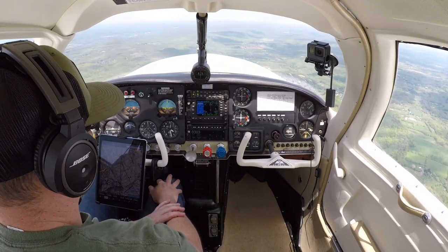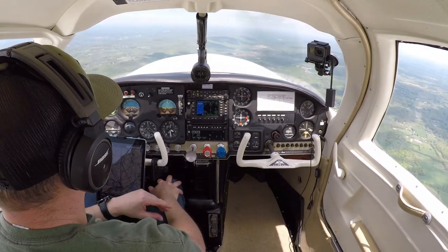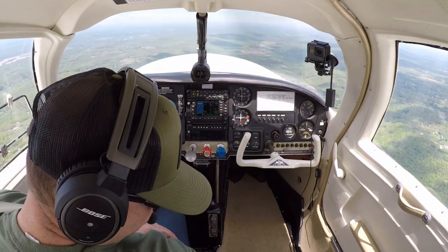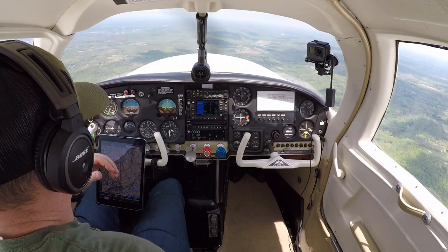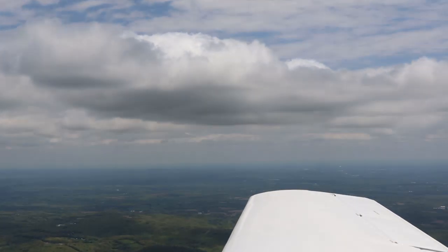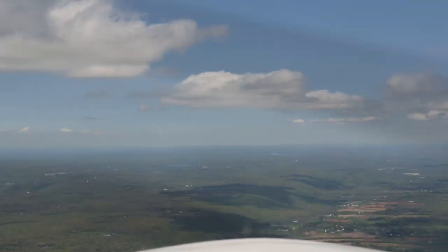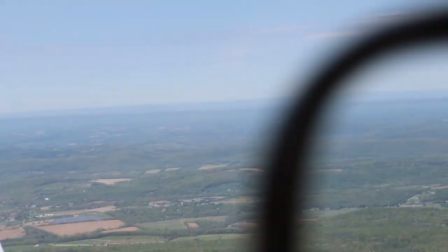Perfect. Wing leveling system on to see how long it holds before it gets off course. Some clouds to our right. Nothing to worry about. Clear north of us, and then clear to the west of us.